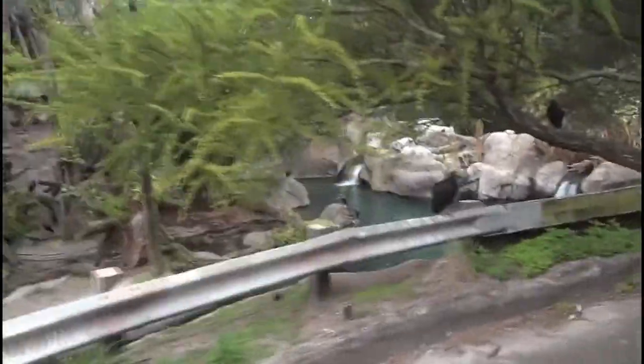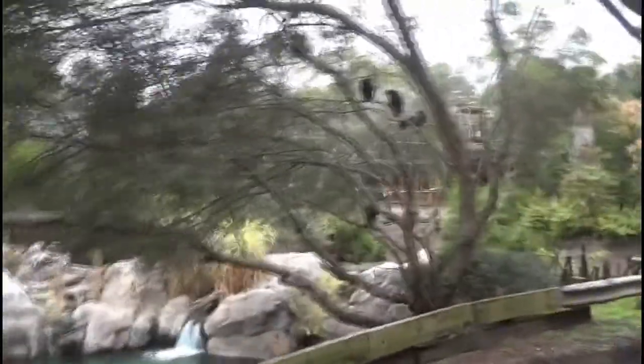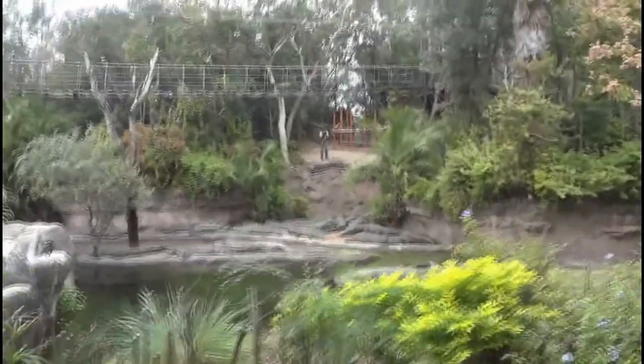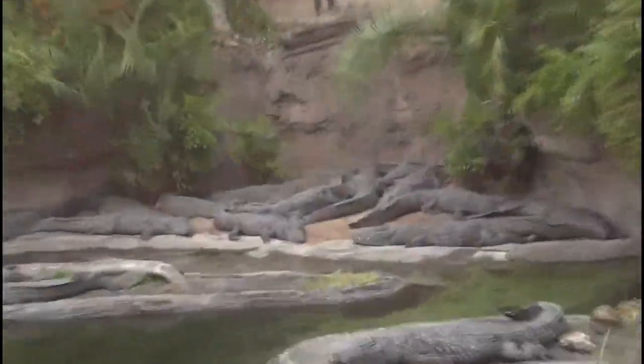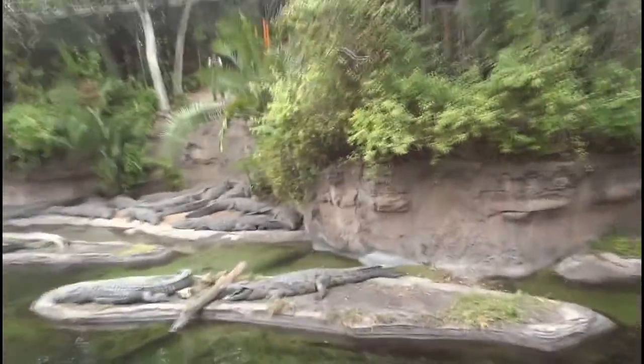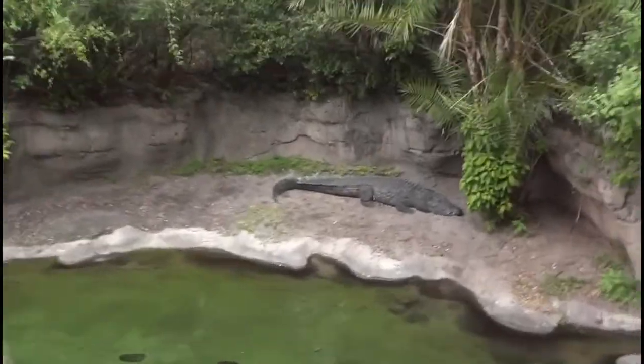Now, please, please, please remain fully seated and hold on to those loved ones tightly, because I don't want anybody falling into this pit of Nile crocodile down below us. The Nile crocodile are extremely aggressive. They can get to be about 20 feet in length with a 2,000 pound per square inch bite pressure, which pretty much means anything they bite, they are biting right through.